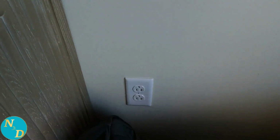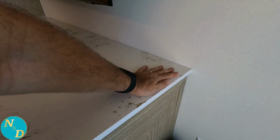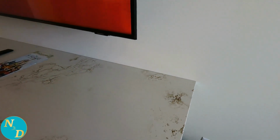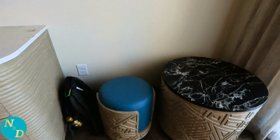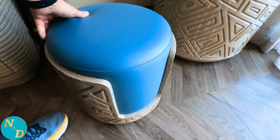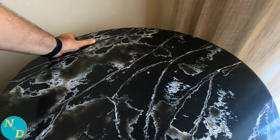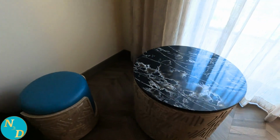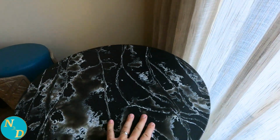So there's a pair of electrical outlets. Yes, there's another backpack of mine. But if your cord is long enough, you could rest electrical appliances there. Or on either of these two. Now, these both move. This one just has standard legs. This one is on wheels. It's larger, it makes it easier to move. That's pretty cool.